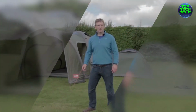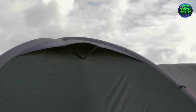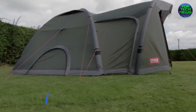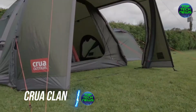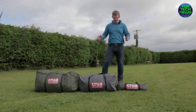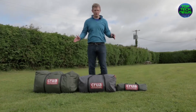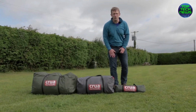Hi everybody, welcome once again to the Crua Clan series of tents. This is what the Crua Clan actually breaks down into. So these are the pack sizes and weights. I just want to run through the individual ones.